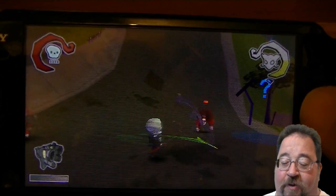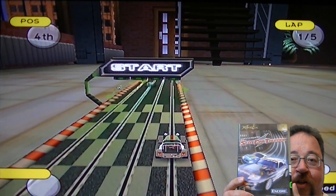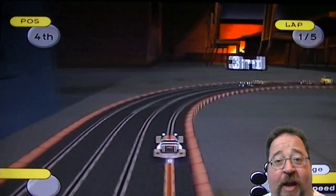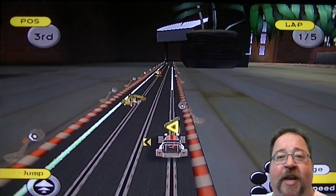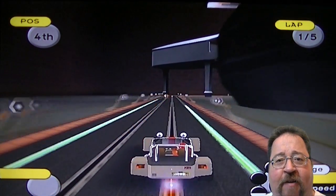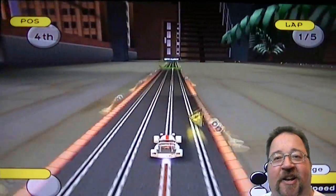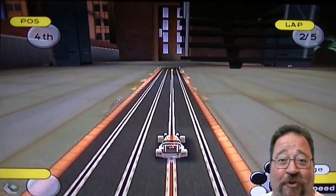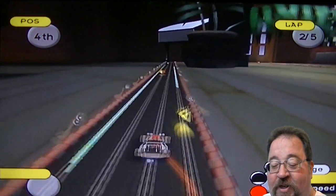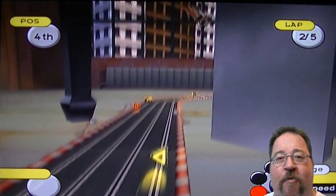And yet another virtual slot car racing game, Slot Car Thunder, for the original Xbox. This is actually not too bad of a slot car game. You use the analog joystick to control how much speed your car is going to have, and you use the little trigger buttons on the side to switch lanes. It's kind of like a virtual TCR, Total Control Racing. But there are some neat power-ups you pick up, a la Mario Kart, and things you've got to avoid in the road.